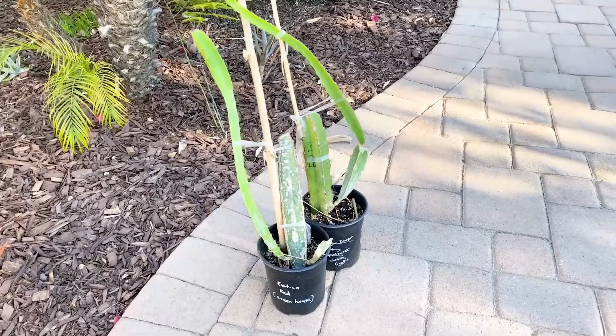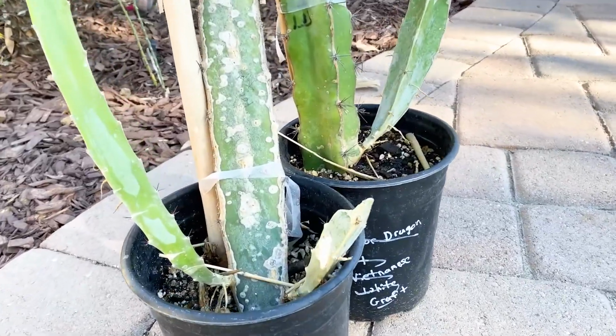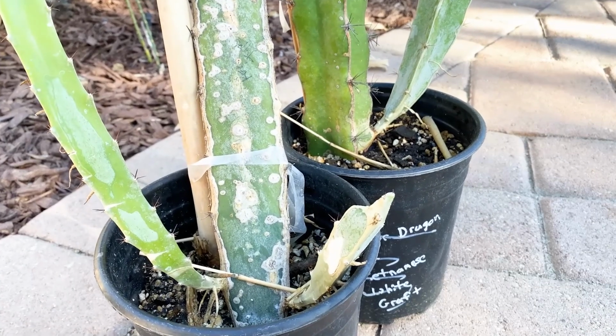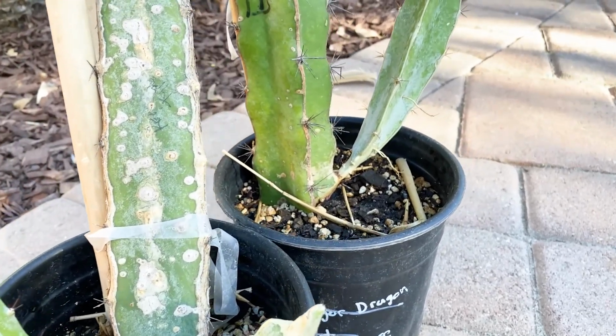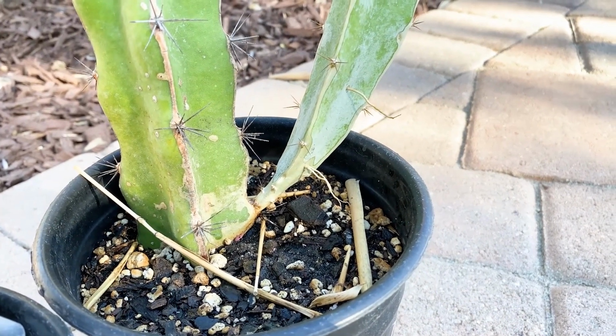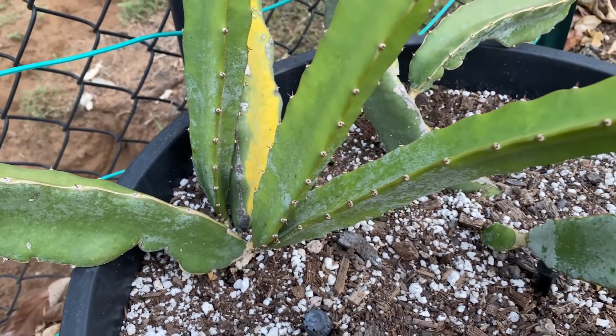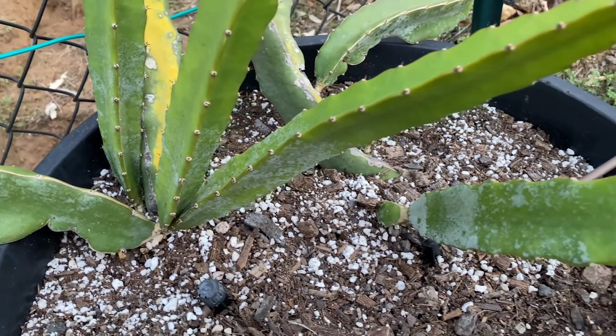Now you can see a couple negative things about this plant. Here's San Lorenzo, and you can see another variety I have of unknown ocamponus, and they all tend to produce new branches at the base of the cutting. It's just what they do. You can see that trait has carried over to Valdivia roja as well. Plenty of new growth at the base of the cutting, not so much at the top.